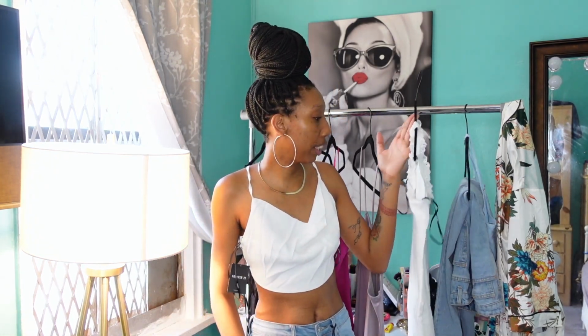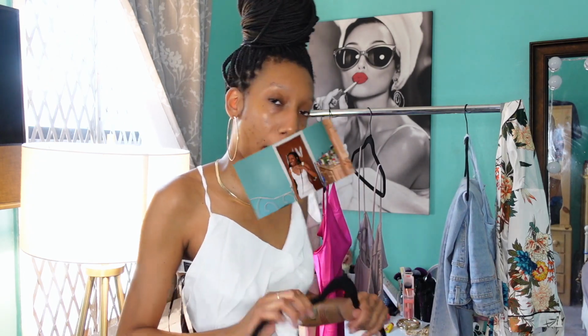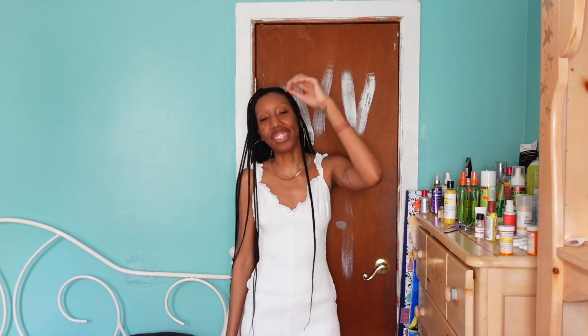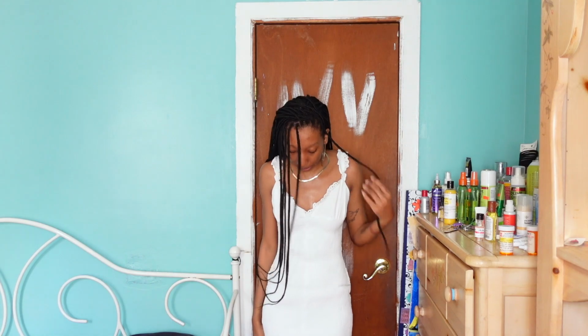So the next outfit we're going to try on is another lovely vacation dress I got from Forever21. I'll give you the details as we try it on. So let's get into it. Hey guys, I'm back. This is the third outfit. This is the Crochet-Trim Smocked Mini Dress in the size small.